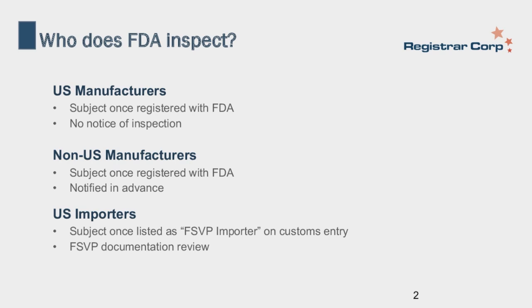To start the presentation, let's look at where FDA has jurisdiction. As the slides show, FDA requires both foreign and domestic firms that manufacture processed food offered for sale in the United States to register. Failure to register can result in regulatory action, including not allowing the product to enter the country. You will see where the slide references notice of inspection.